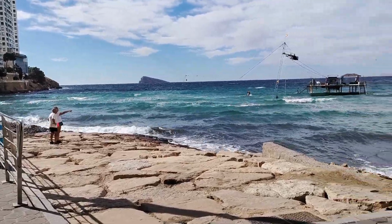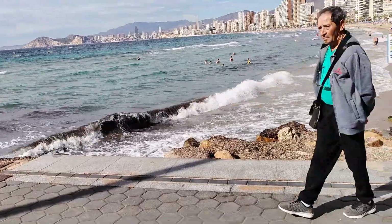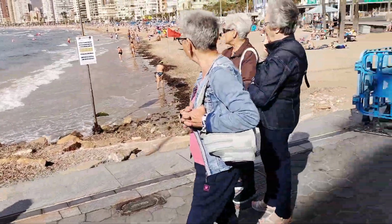We'll finish today's walk at the junction with Avenida de Castellón, and I hope that you're enjoying this sunny November stroll along Benidorm's beautiful Playa Levante with me.